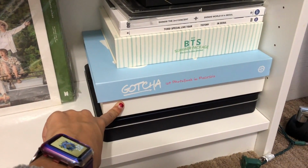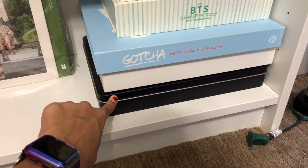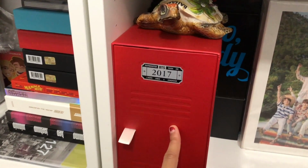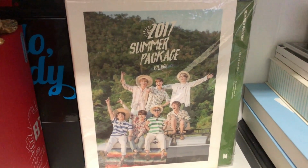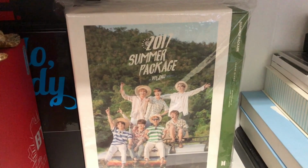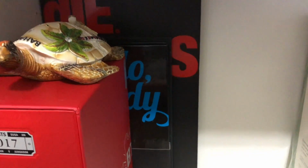That's 2016's summer package. And then this is 2015, I think, Season's Greetings. And then I have BTS's 2017 Season's Greetings. And here is also 2017 summer package. Like I said, they released a lot of stuff, so I couldn't keep up.